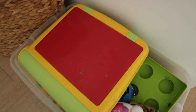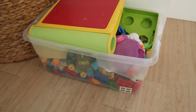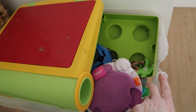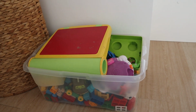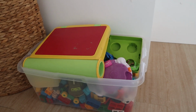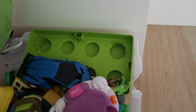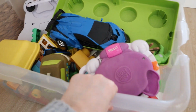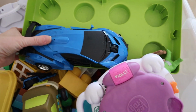So let's talk about this a little bit. I do apologize that it's already broken. As you can see, the handle's kind of gone, but it shows that we used it quite a lot. It also had a lid, unfortunately that's broken and gone. But what we do put in here is all the bricks.